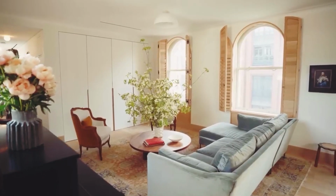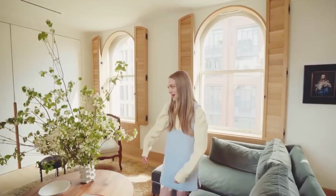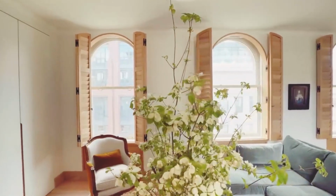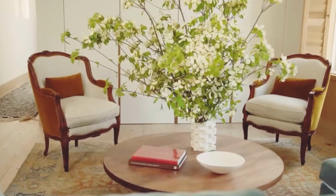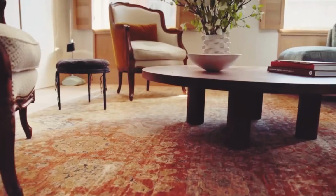We use this space wisely. We use this space more than any other space because it's the TV room. And I'll show you where the TV is in a minute. But first, another very essential piece is the table. I had to have it because it's like a circle. So it's soft and my kids can actually sit around it because it's really low.